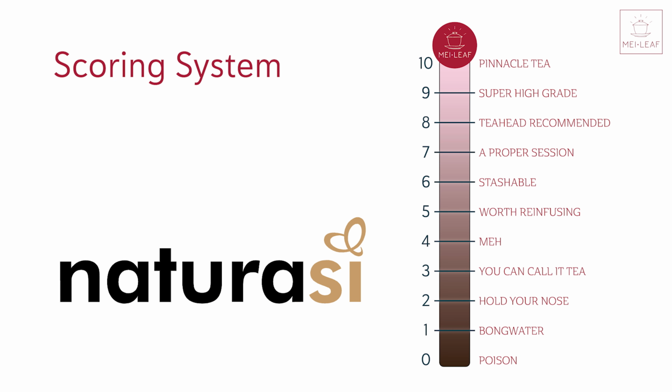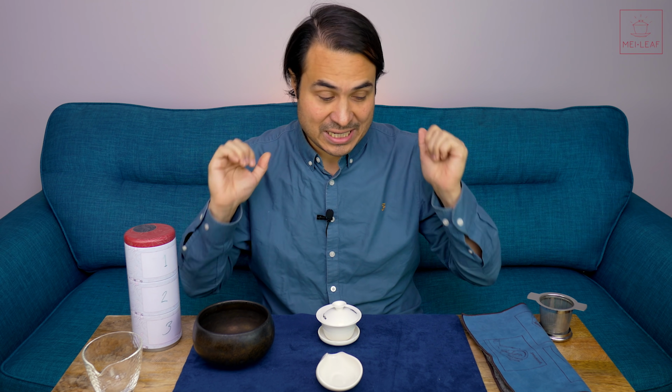Obviously, 10 doesn't mean that it's the best tea possible out there. It means it's good enough to be part of the Mei Leaf collection, which is a pretty lofty position, as I hope you all know.